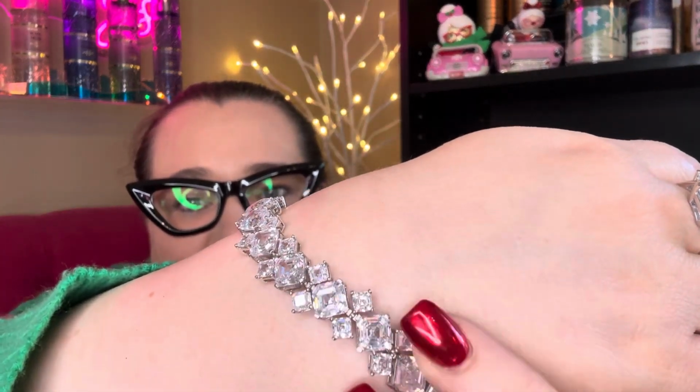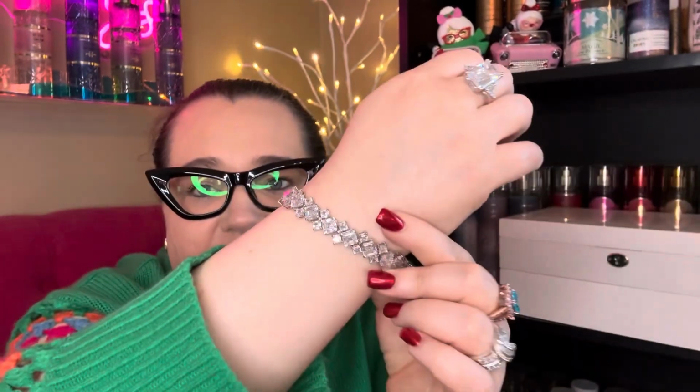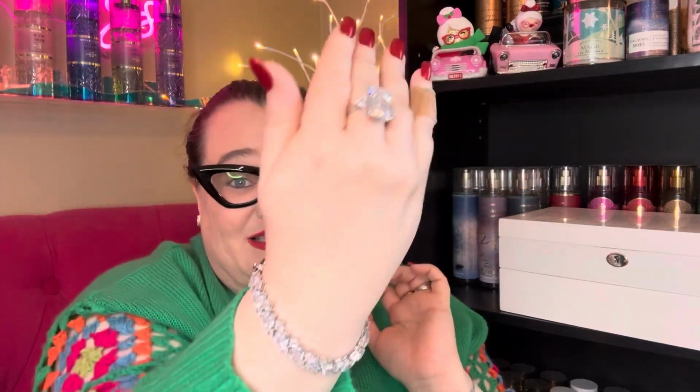Look how much that shines. That is incredible. I know that we're having some incredible light today, guys, but that's stunning. Let me go ahead and go over all of the details for the jewelry. Look how beautiful that is. So pretty. It's just stunning, guys. Absolutely stunning. The quality is absolutely amazing.